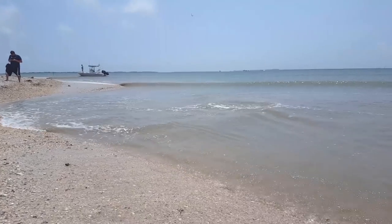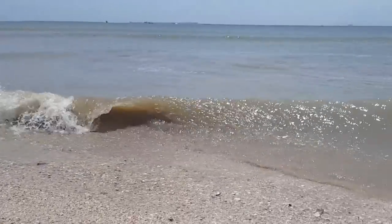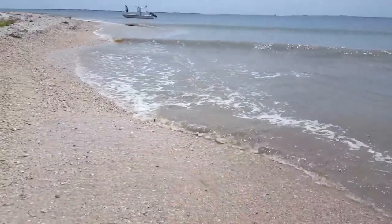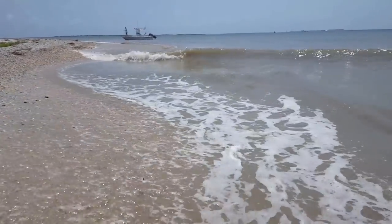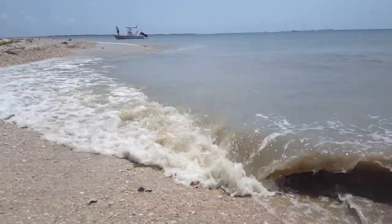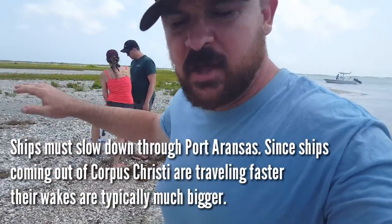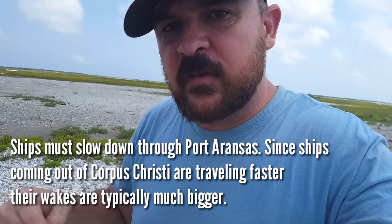Just perfect little barrels. Be careful on the sides of the ship channel like this because those big tankers come through and you don't see them, you don't notice them. With the direction that this beach is facing, they come up out of Corpus Christi and their wake washes in. You don't even know it's there until it's there. It'll swamp your boat and it'll sink your truck if you manage to drive up in here.